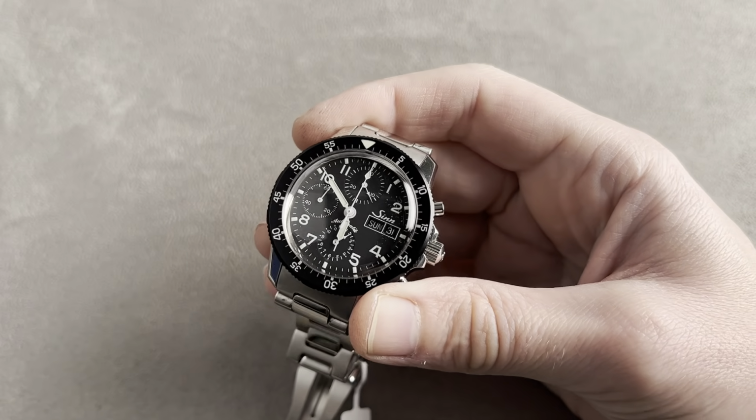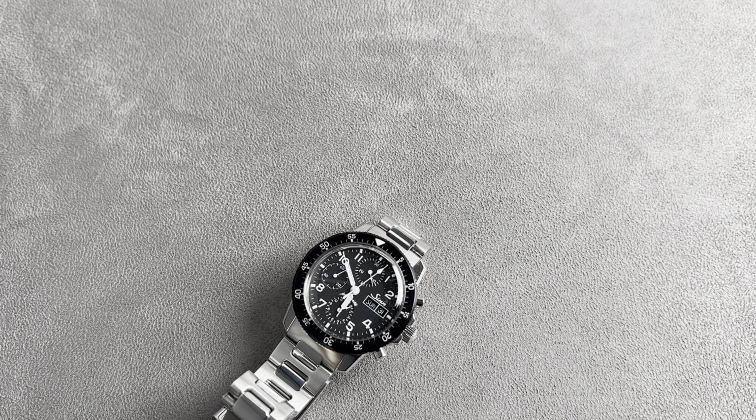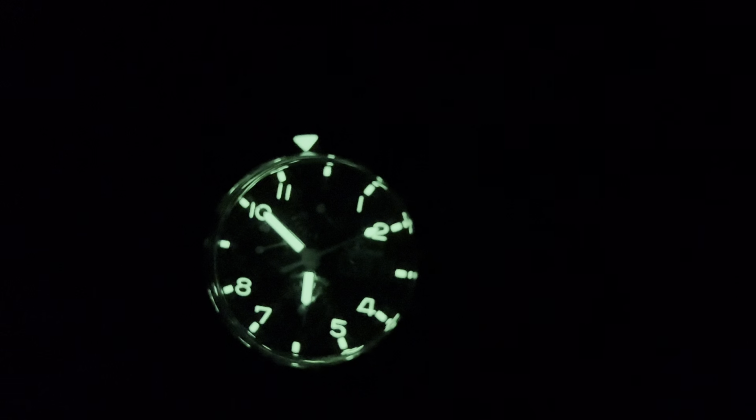Turn the light off. Oops. All sorts of crazy things happening with my light today, but I have all the light I need here thanks to Sinn.